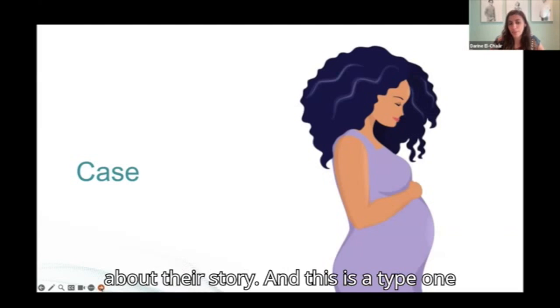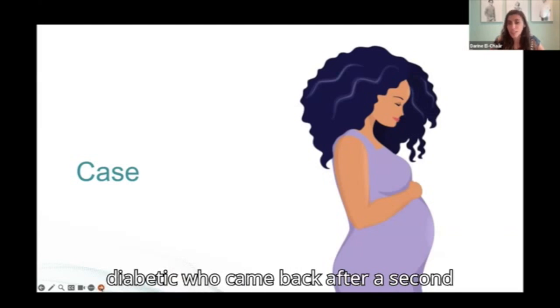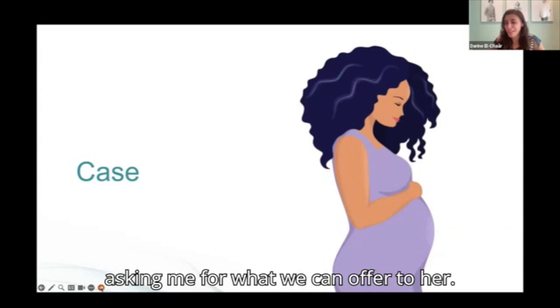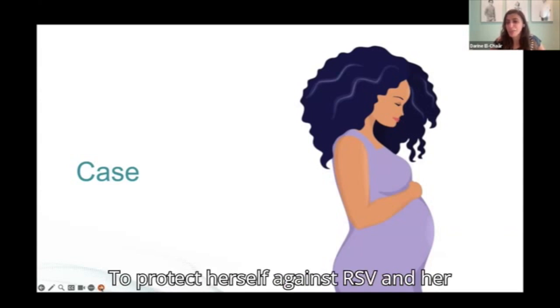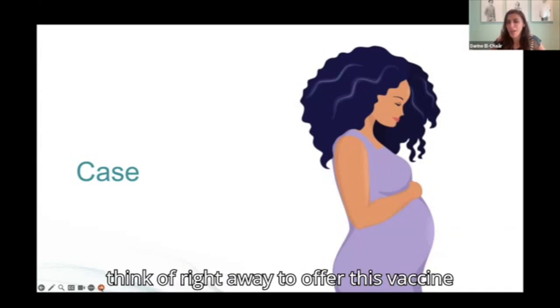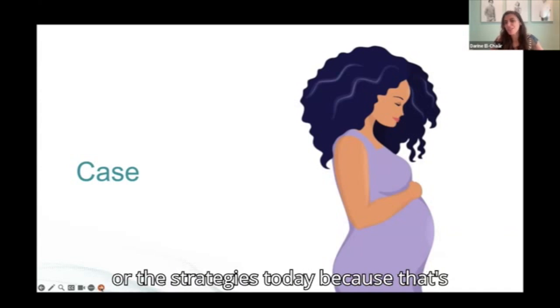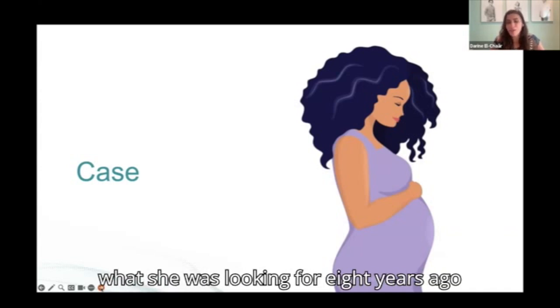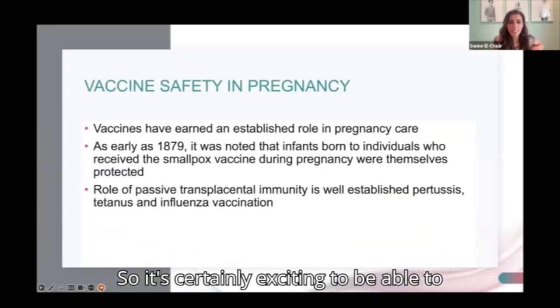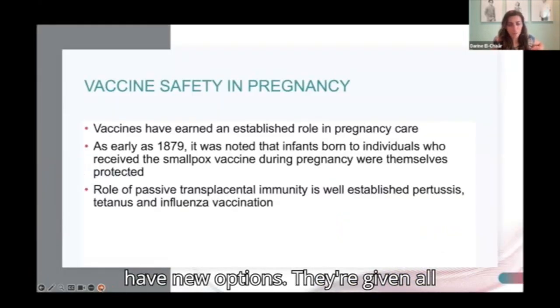And this is a type 1 diabetic who came back after a second delivery 8 years ago and was basically asking me for what we can offer to her to protect herself against RSV and her family. And she would be the patient I think of right away to offer this vaccine or these strategies today, because that's what she was looking for 8 years ago, and I didn't have anything to offer her. So it's certainly exciting to be able to have new options.